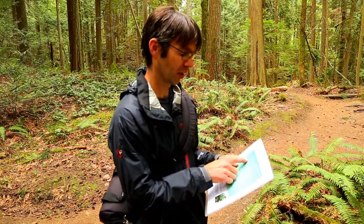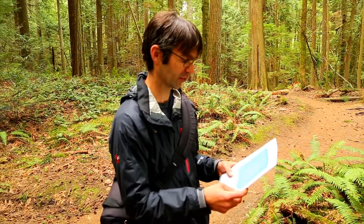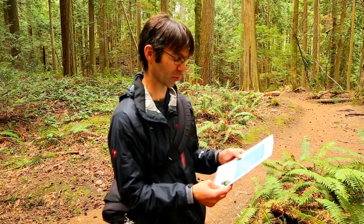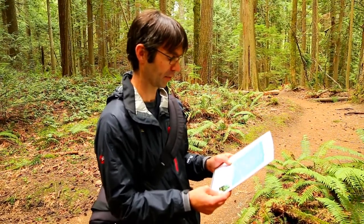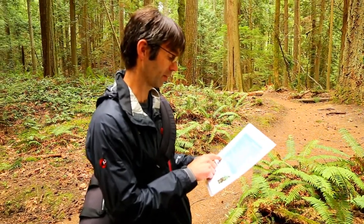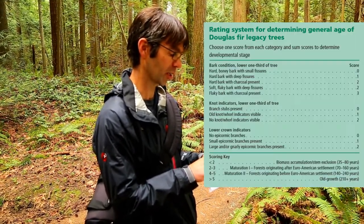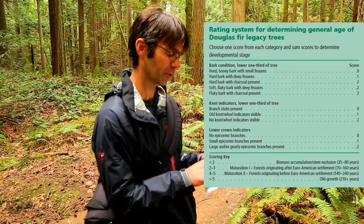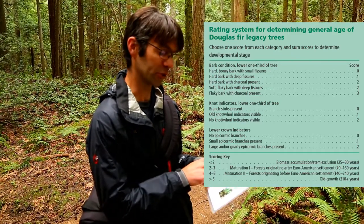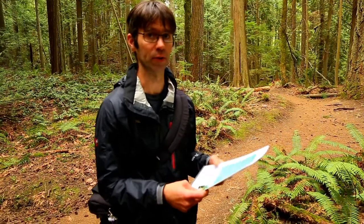So I could total my score for each section. The bark condition, I gave it a score of 2. The knot indicators, I gave it also a score of 2, so that's 4. In the lower crown indicators, I gave it a score of 1 because the small epicormic branches were present, giving me a total of 5. So there's a scoring key on this chart, and it says if it's 4 to 5, it's in maturation 2, which means that the forests are originating before Euro-American settlement 140 to 240 years ago. If it was greater than 5, it would be considered old growth, a stand that's 210 roughly or more years old.